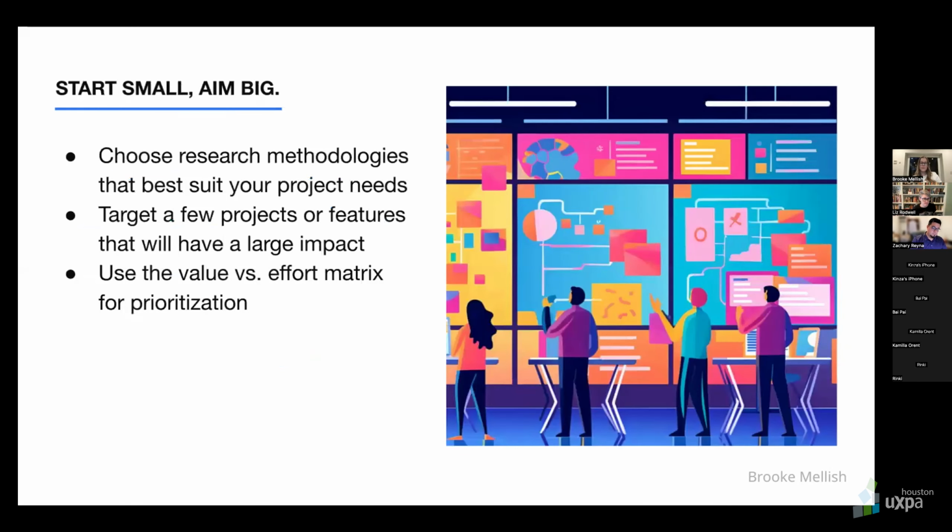So my advice really would be to start small, aim big, choose research methodologies that best suit your project needs, and then target a few projects or features that will have a large impact. So if you're adding just a button to a screen or adding a small thing to a feature, you maybe don't need to do a full user research study. You might not have resources or time allocated to do it for every single feature, and that's okay.